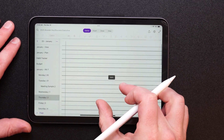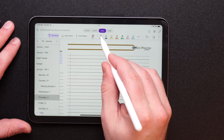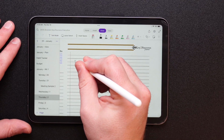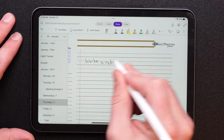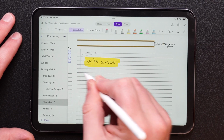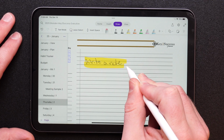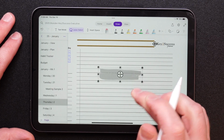Well, how does the actual pen tool work, for example? Well, I can go into Draw here, and I can choose the pen tool, and I'm going to write a note. I can even highlight that note. And I can even use the lasso tool to select that note, and from here I could increase it, and I could also move it.